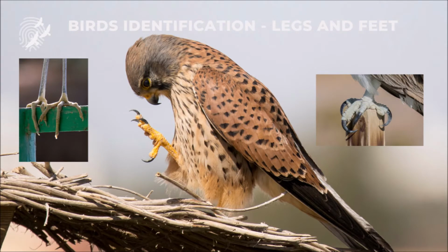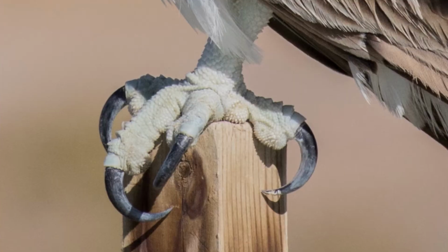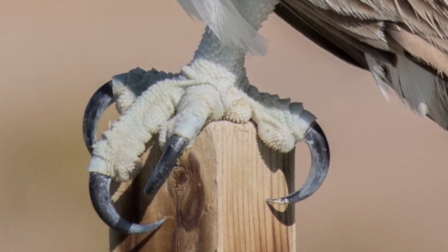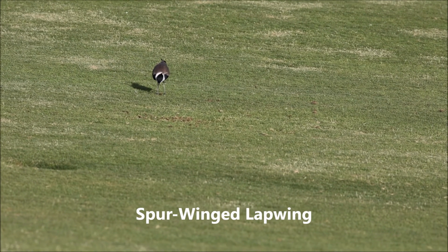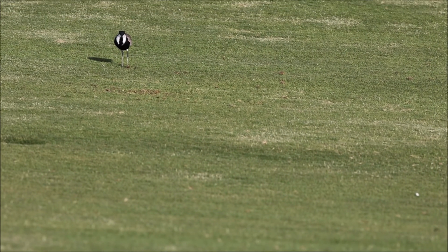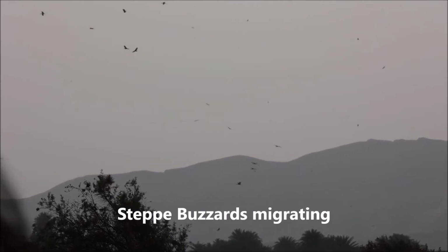How long are the legs? How are the feet? Are they webbed like a duck or long like a heron? Do they have claws with long talons like the osprey at the top? What colour are they? Observe what the bird is doing. Is it probing the ground for food like the Spur-Winged Lapwing at the golf course? Is it alone or in large groups? Does it hover? Is it gliding high in the thermals above?